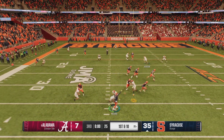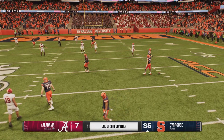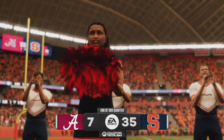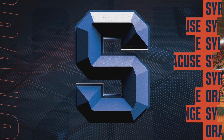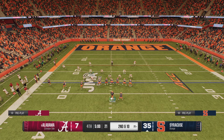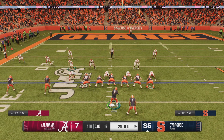On first and 10, they'll look to throw it. And the pass is incomplete on the final play of the third quarter. Final quarter coming up. And it's Syracuse on top right now. Hasn't been much of a contest so far, and the stats will reflect that. Incomplete, second down coming up.